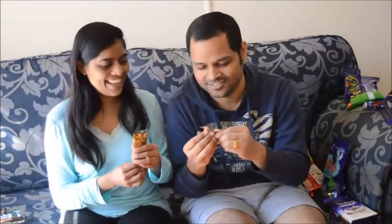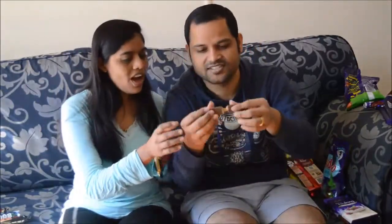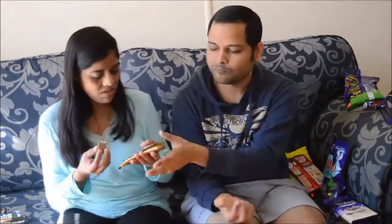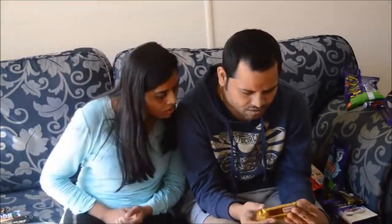She's saying that it's looking like pennies. But it's not. It's chocolate. So you can see that there is a caramel inside it. And it's a good biscuit layer as well. Eat like that.